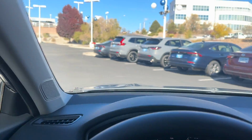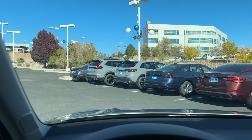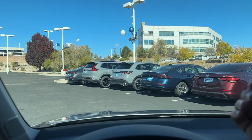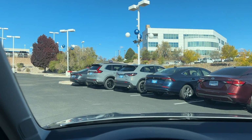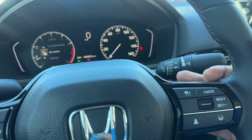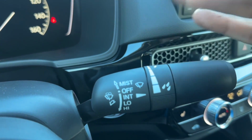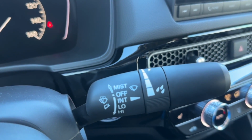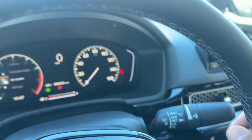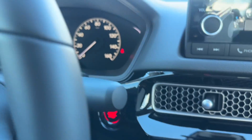So if you're driving at night and there's no street lights, it will turn on the high beams automatically. If you get behind someone, it will turn off the high beam. If someone's coming towards you, it will turn off the high beam. If it detects any light in front of you, it will turn off the high beams. And come along on the right side over here, you do have your wiper switch. So you have mist, off, intermediate, low, and high. If you want the rain sensing windshield wipers where it automatically wipes for you, you have to get a Touring for that. And then you do have your push button start over here, right behind the steering wheel.